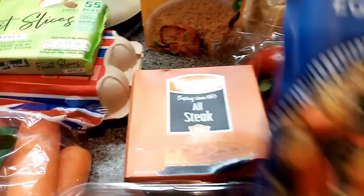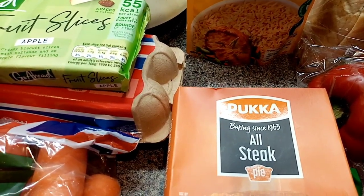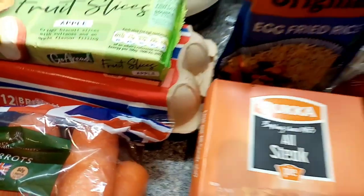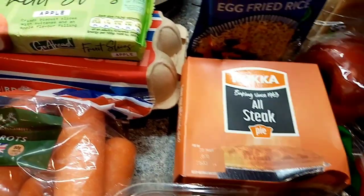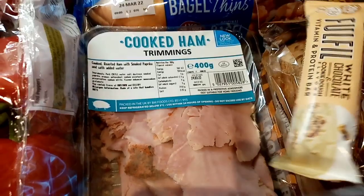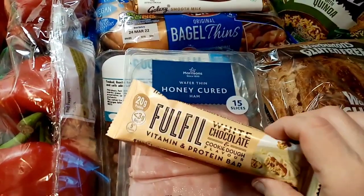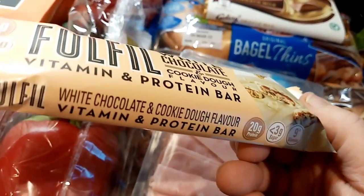Then I bought an egg fried rice and a roasted garlic one. And this egg fried is 195 calories for half a pouch, and the roasted garlic is 190 per half a pouch. And then I got a pack of red peppers, some of this ham for my husband's sandwiches, and that ham for the kids. And I picked one of these up just to try, probably share it with my daughter because it's a protein bar.